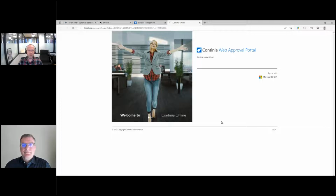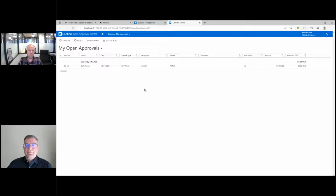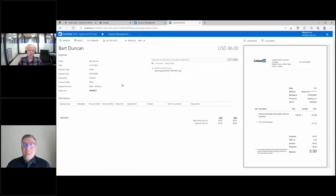Richard would get an email typically once a day with a list of the expenses that he needs to approve. And in the email is a link to this portal. It works in any browser, it works on the mobile phone. And here you see that same expense that Bart submitted. We can click on it and we can see the information.